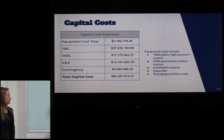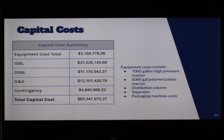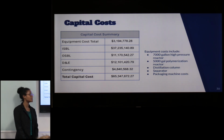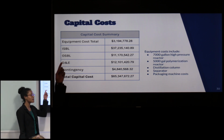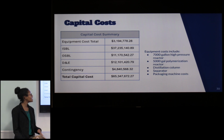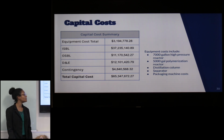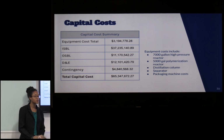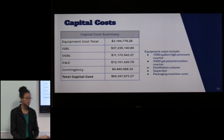So then we went into capital costs. Here is analysis of the capital costs. We basically looked at the major equipment costs, which include the 7,000 gallon high pressure reactor, the 5,000 gallon polymerization reactor, the distillation column, a separator, and some packaging machine costs. And we combined those together to get the total equipment cost at the top there, which is around $3 million. And then from there, we were able to calculate the ISBO, the OSBO, design and engineering, and the contingency. And combining that all together, we got a total capital cost of $65 million.